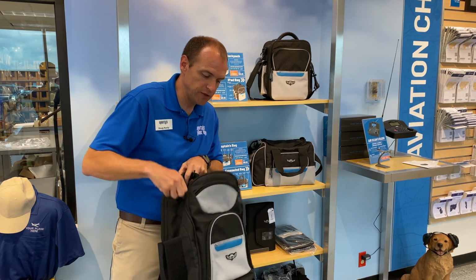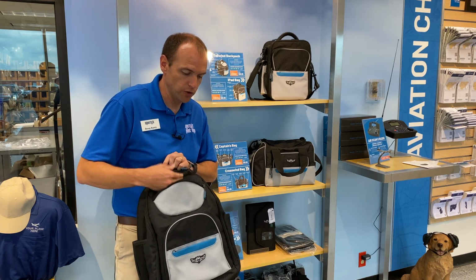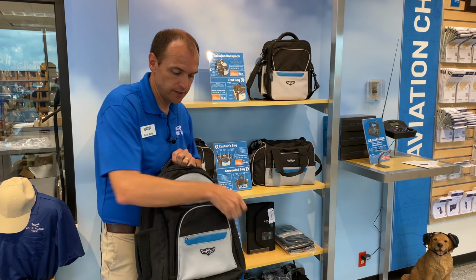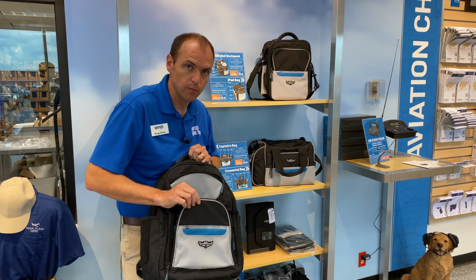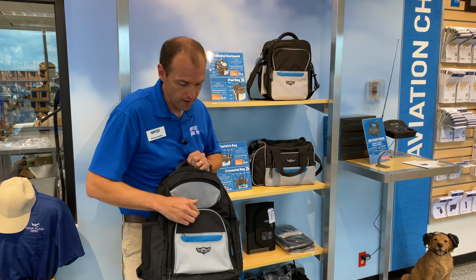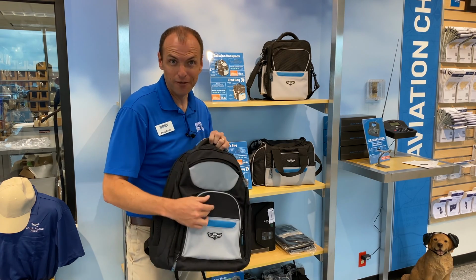You'll find similar features throughout the line of our flight gear, from the construction and durability to the high visibility interior to make it easier to find your stuff, even the ability to embroider these with your name. On this bag, we can put your name right here. You can have Captain Doug with your N number right on the very top of your bag.